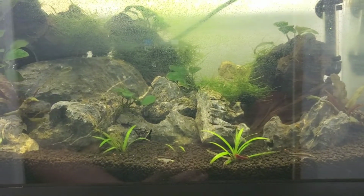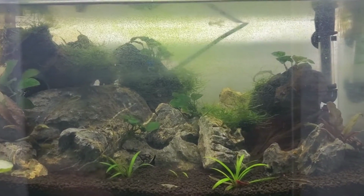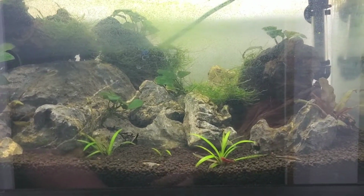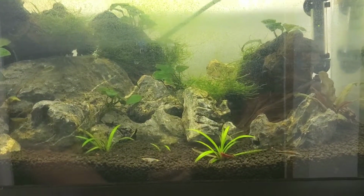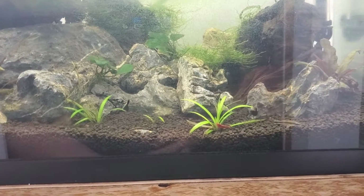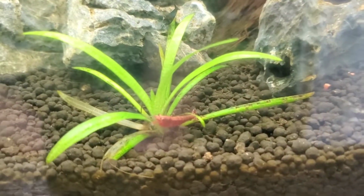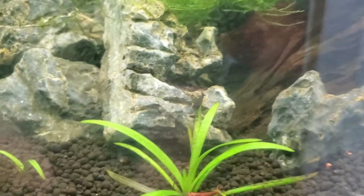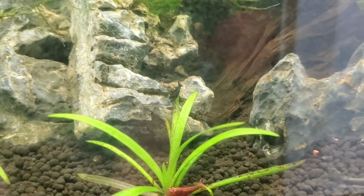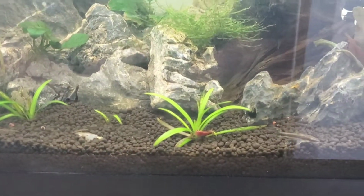Alright, so this is the 10-gallon shrimp tank. It does have a lot of algae. I've just been letting it sit so the inhabitants in here can munch off of it. We got a variety of shrimp in here. One, as you can see right there, is, I'm pretty sure, a cherry shrimp, and then I got a blue one back there. It was just a variety that I got from a pet store nearby.